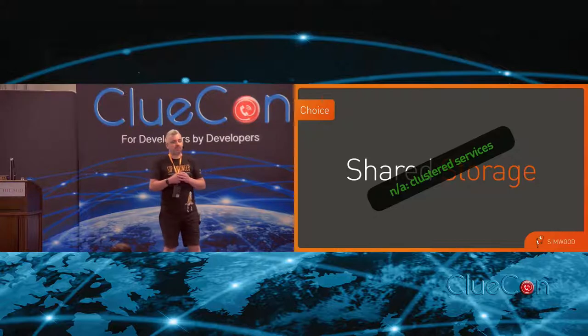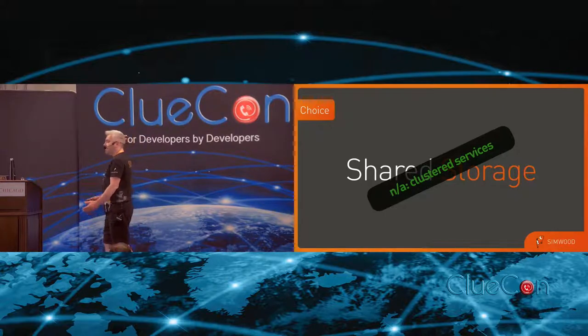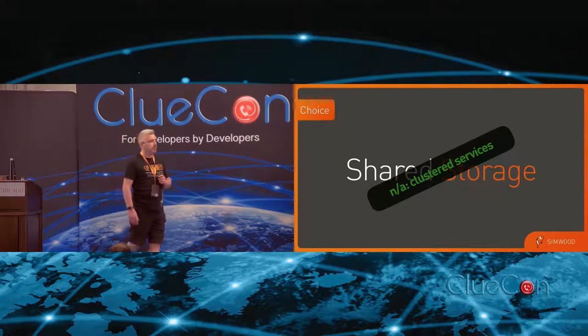Thankfully, many of the services we use nowadays are clustered or at least replicated. So we've already got the data in multiple different places, so we don't need to worry about shared storage within a site because we're already distributing it far, far wider than a single site.